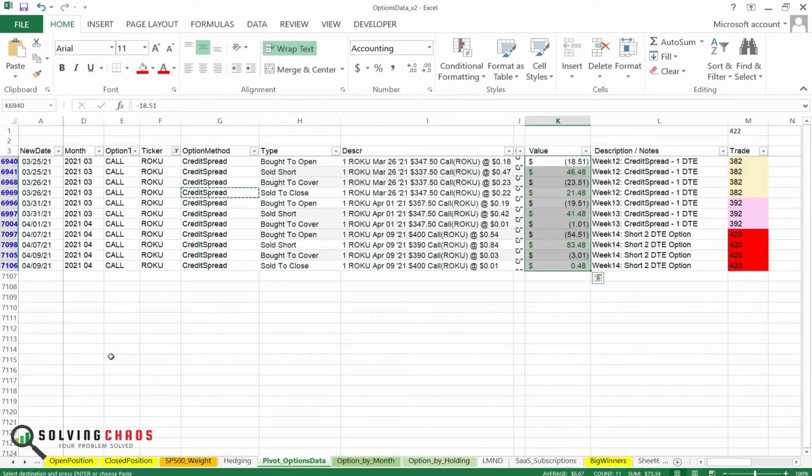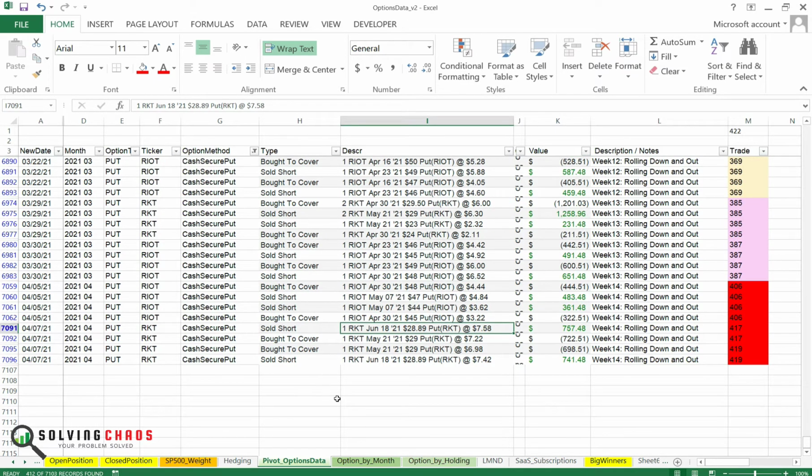But because I'm using covered calls, I made money there. Because I am using credit spreads here, I made money on ROKU. I was doing some other cash secured puts, they made me money. So really the only loser this week was the S&P 500 doing an iron condor. And I have a whole bunch of those. I may have 15 or 20 contracts open and they were at risk and they were tested and it caused me to lose money.